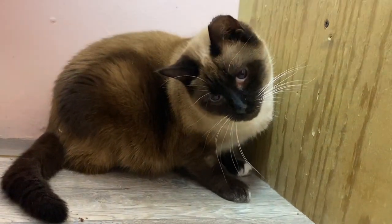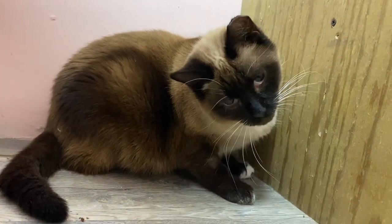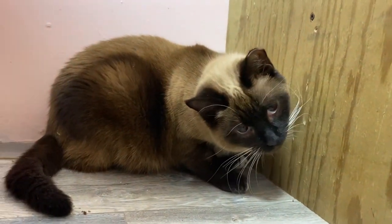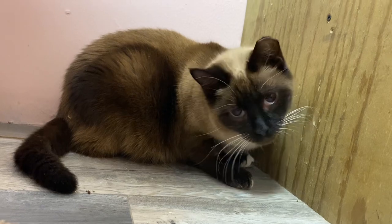When we first got her, she wasn't able to even walk in a straight line. And she's doing amazing, eating by herself, walking well. And she still has that head tilt, but it's really cute.